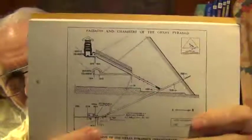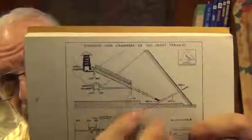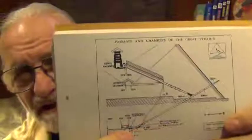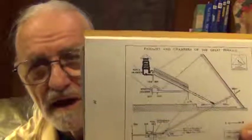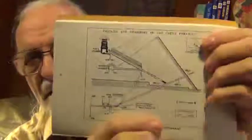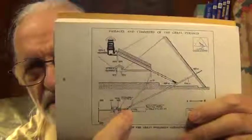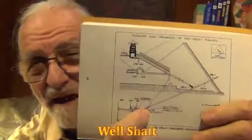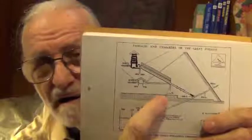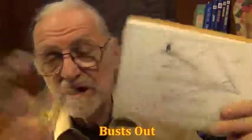You have the doors here, and the downward passage goes way below the base, turns level. There's a little upside down room there, and then it goes over here into a pit, and then it dead ends. On the way down, you see this little line here. That line starts just before the flat place, and it's called the well shaft, because it's maybe 3 feet in diameter, and it goes straight up through all the rock and up through the pyramid itself, and then it busts out. It's like somebody exploded it out.